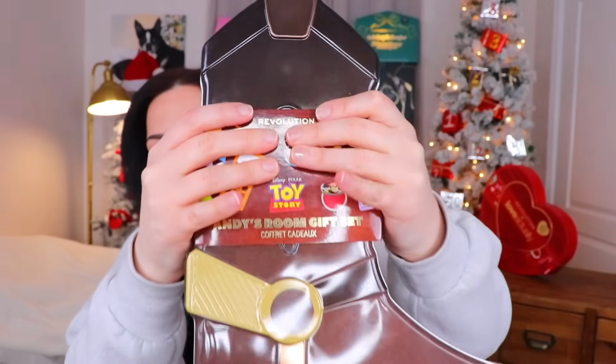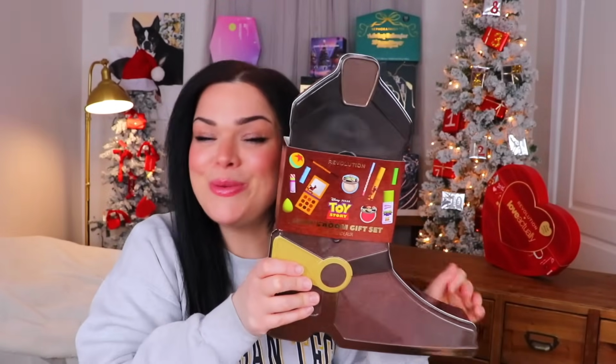So it is a Toy Story and it's Woody's boot. There's a very special place in our family for Toy Story and Woody. So I think this is very cute. I am excited about it. Now listen, I haven't seen the last Toy Story because it's sad, and I don't watch sad things because I will cry immediately. Eventually I probably should watch that, but I don't know if there'll be anything related to the most recent film in here.